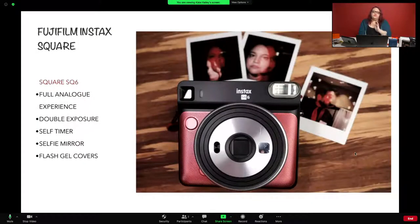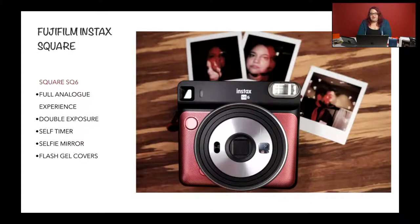Now, we want to talk about square options. So there's a few different options that you'll find for the square film. The first thing to keep in mind, and what?